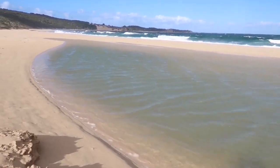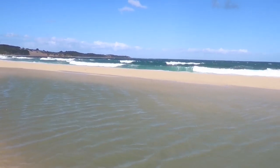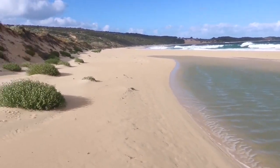I'm staying this side of it. Big waves come through, I don't want to get caught on the other side on that ridge. So yeah, walking down this way.